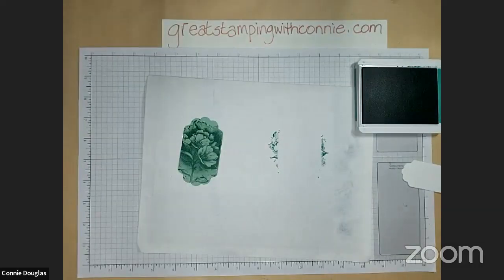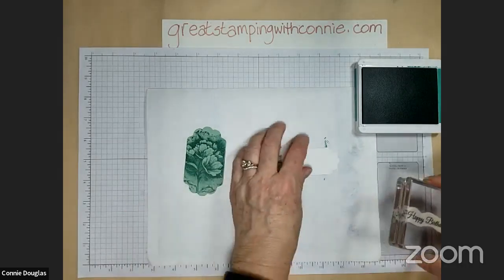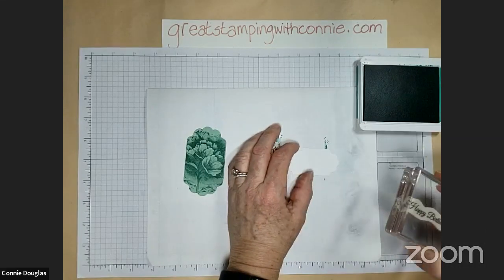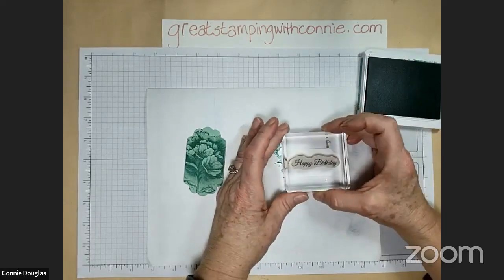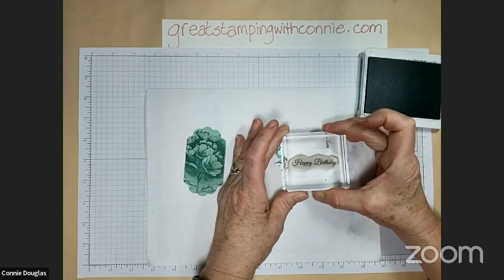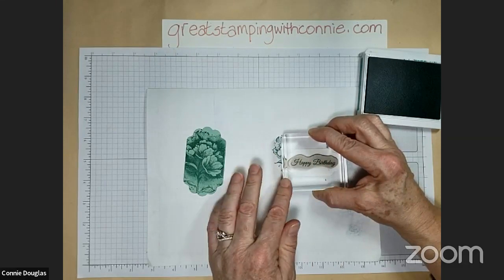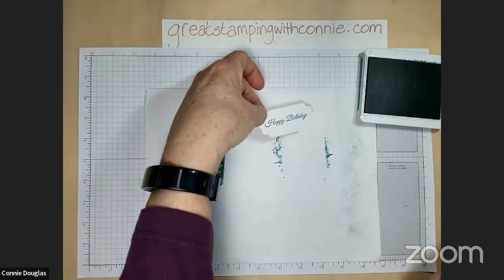There we go. Okay, and while I have the ink out and while you have your ink out, let's go ahead and stamp our sentiment. I have selected the Happy Birthday sentiment from the same stamp set. Let's see if I can get this straight. I did cut an extra one of these, but it's over on the other counter because I cut it before I moved. So let's hope for the best here. Hopefully I don't have to run and get it. Okay, I think that works.